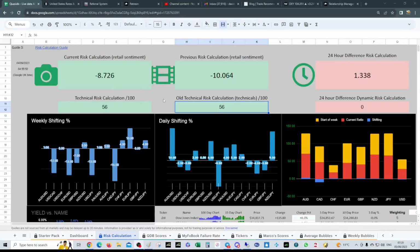We had a bit of a dump on the technical scores. We're at 56 out of 100. We were in the high 90s last week and it's come down off its highs. So this is what I want personally: I want this to get nice and low, then I'm going to look to buy the dip on probably the S&P, to be honest with you, because it's quite easy to trade. But you don't really want to be buying when we're really high. You want to be buying when we're low. All right, so that's the logic.